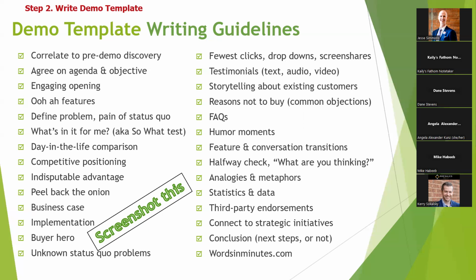Yeah, so that's it. It's just like a checklist. Did we really compare the day in the life? That's one of my favorite portions, I think, of this, inserting the storytelling element of it.